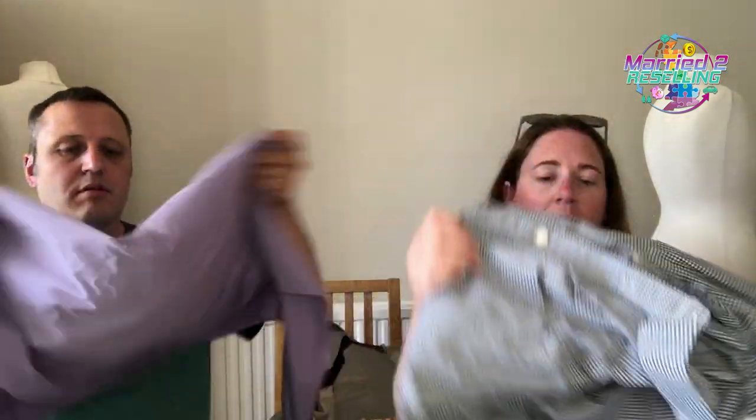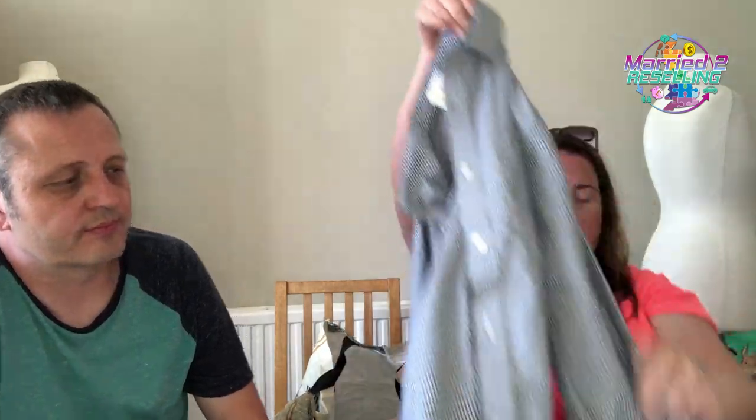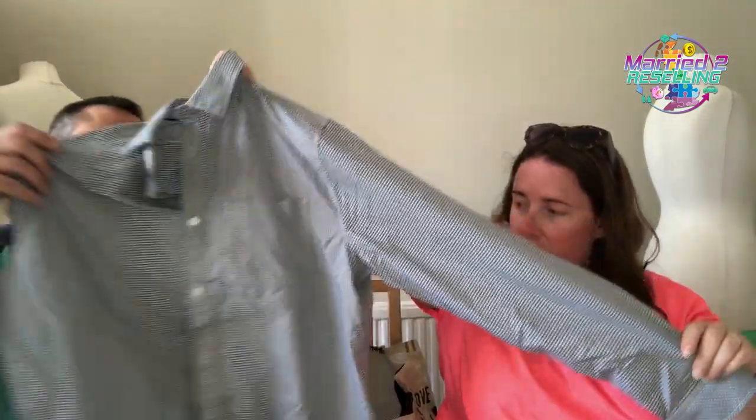And then the last bit of clothing is another Rohan shirt. Extra large, £6.99. And this one has been cut out as well. Why do they do that? So strange. Anyway, we know the size is extra large, so that's good. So maybe it's another Globetrotter, who knows. So yeah, that concludes our little mini haul from just popping out on Friday.